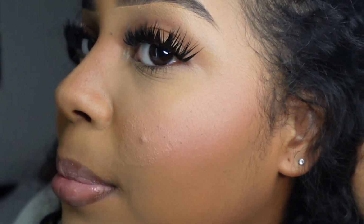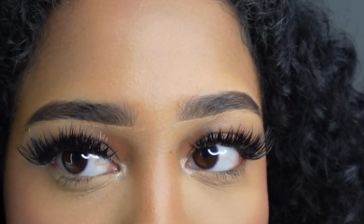And I'm going to get a close-up so you guys can see. Makeup is going to look like makeup at the end of the day. But my base is always really seamless and just looks really good up close too. That was it. I'm going to do a little camo shot. Ready?